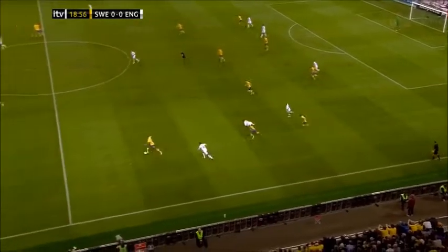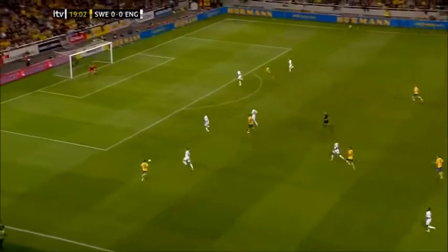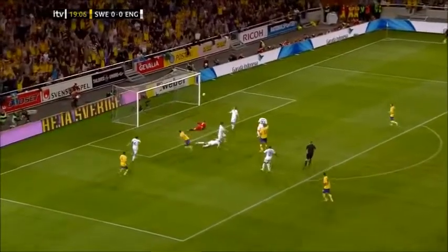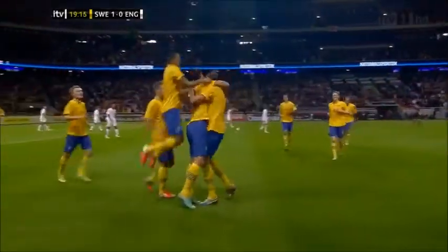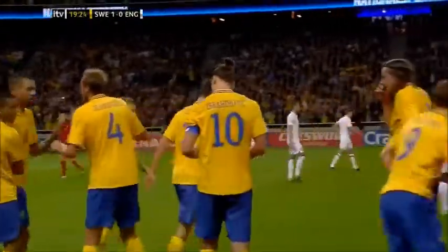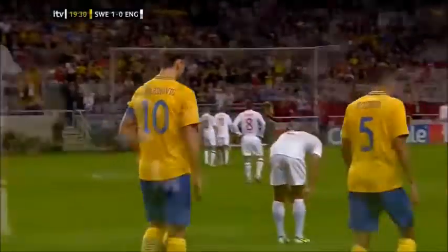Johnson to Sterling. Martin Olsen's getting to him very quickly. Here's Mateusz Renegi, and he's got Martin Olsen overlapping to his left. Ibrahimović waits in the centre. Olsen, Ibrahimović, another chance, 1-0. Something fitting about the fact that the first goal in the new national stadium is scored by Sweden's talismanic striker, Zlatan Ibrahimović.